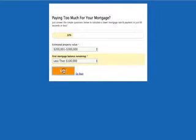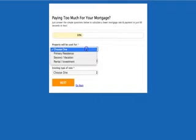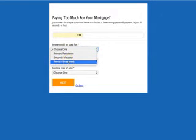And next, you'll of course have another page break that you drag over. And then for this page, property will be used for is another drop down: primary residence, second vacation, rental, investment.